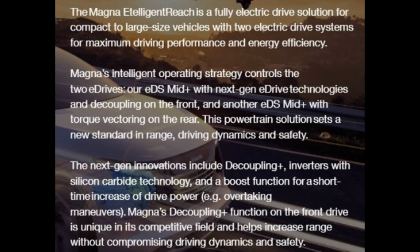The Magna Intelligent Reach is a fully electric drive solution for compact to large size vehicles with 2 electric drive systems for a maximum driving performance and energy efficiency. Magna's intelligent operating strategy controls the 2 e-drives, our EDS Mid Plus with next gen e-drive technologies and decoupling on the front, and another EDS Mid Plus with torque vectoring on the rear. The powertrain solution sets a new standard in range, driving dynamics, and safety.